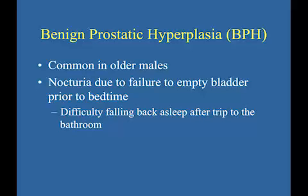So whenever I'm talking with my older gentleman patients about this, one of the big questions I ask to find out how their BPH is being controlled, because we certainly have some medications we're going to recommend for this, is, how many times do you get up to go to the bathroom at night? And then the follow-up question, how difficult is it for you to fall asleep after you get up to go to the bathroom? Because those two questions will pretty much tell you everything you need to know.